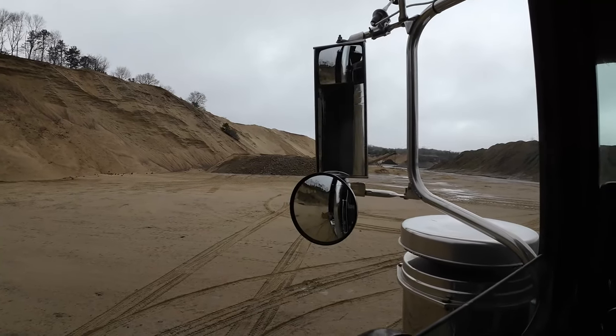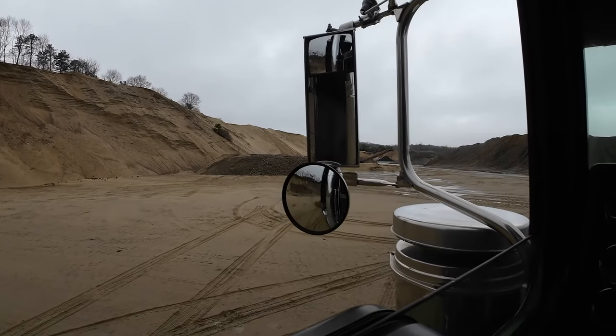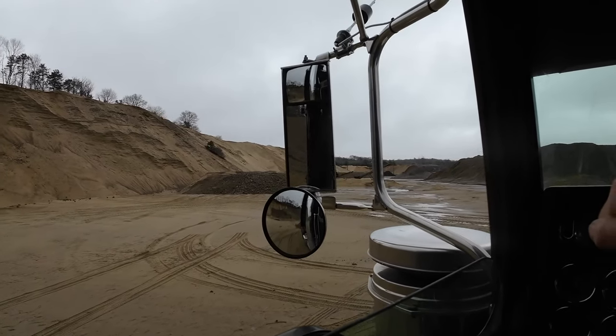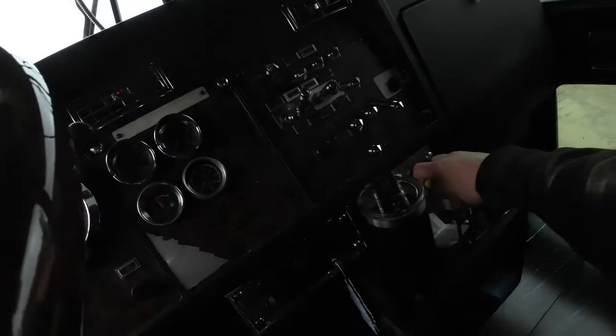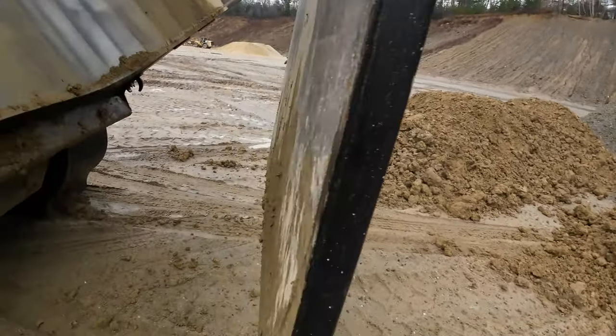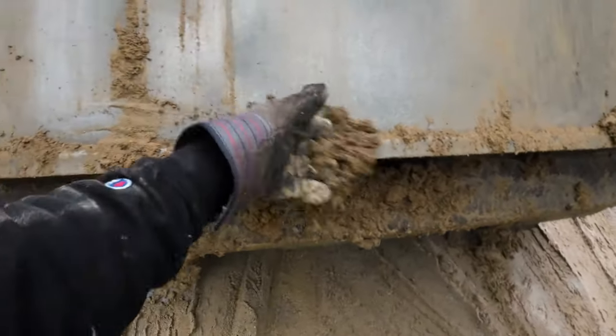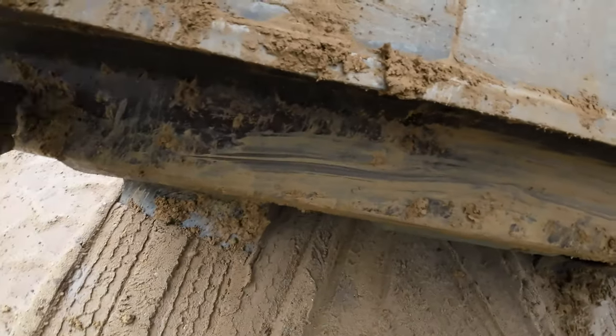The last load, I didn't give it a banger. I might try to give it a banger on this one. Alright, that was a good sized load. Clean the spill plate off.